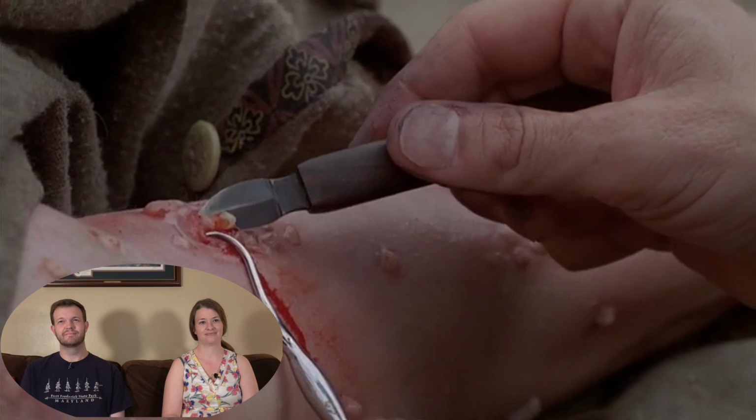So this is depicting the process of inoculation, which, unlike vaccination today, what you're doing with inoculation is you're taking pus from somebody who has the sickness and basically giving a very, very small amount under your skin.